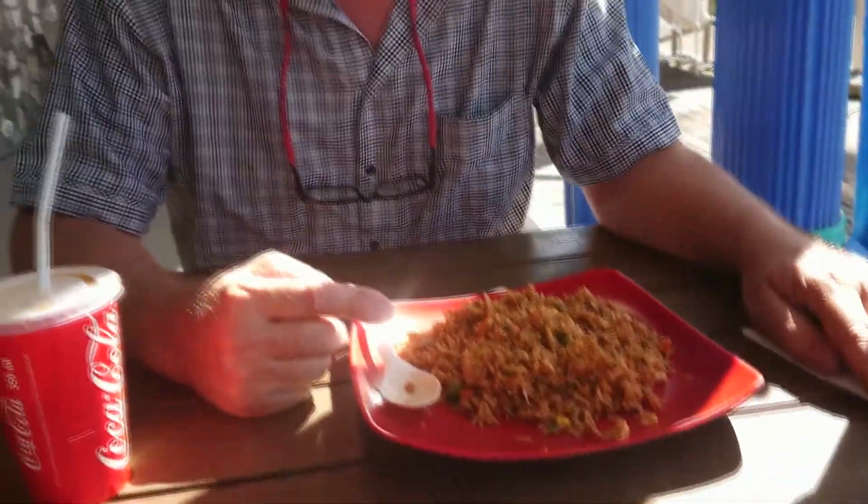Okay, so we finally got our Thai fried rice, and it's delicious. And we thank you for spending this time with us at the Caudan food court. And you can see how busy it is. We had to wait almost an hour for our food, but it's well worth it.